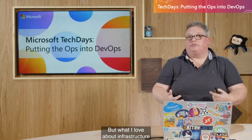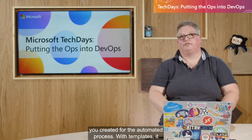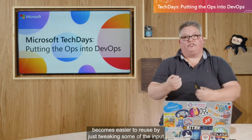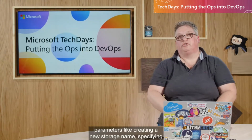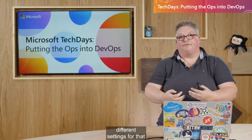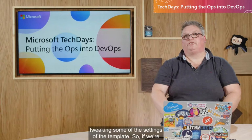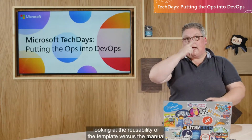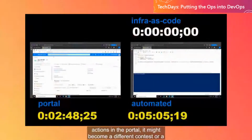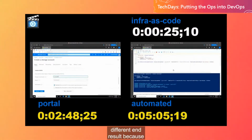But what I love about infrastructure as code is the reuse of what you created for the automated process. With templates, it becomes easier to reuse by just tweaking some of the input parameters, like creating a new storage name, specifying different settings for that storage account, by just instantly tweaking some of the settings of that template. So if we're looking at the reusability of that template versus the manual actions in the portal, it might become a different contest or a different end result.